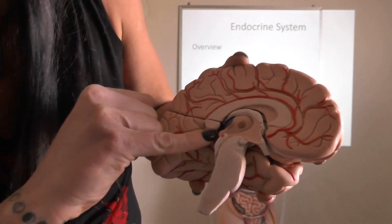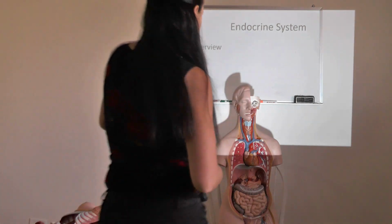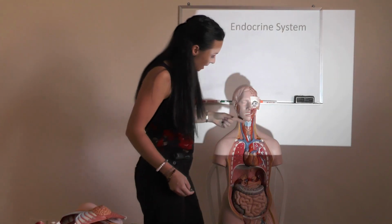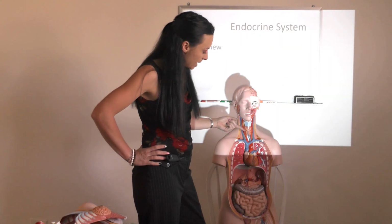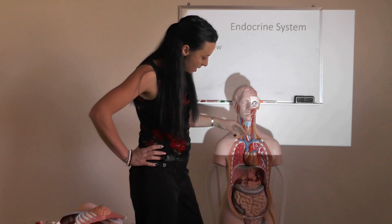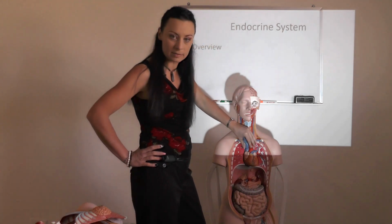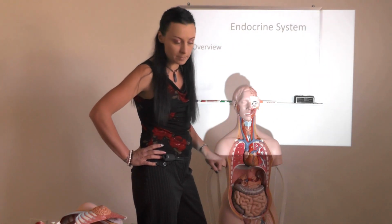If we look back here, this is the pineal gland, which secretes melatonin and is in charge of regulating your circadian rhythm. Here we have the thyroid gland. It sits on the anterior aspect of your trachea. What we don't show here is a gland called the thymus. It's really active in kids and gets involuted throughout adulthood, which means replaced by fat.